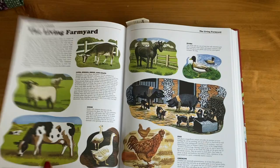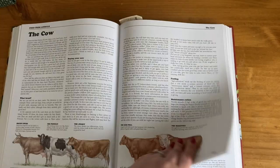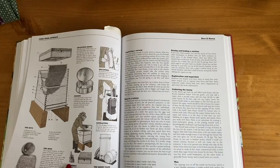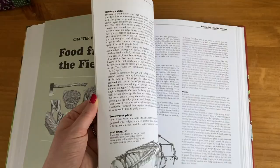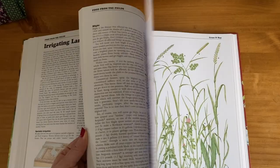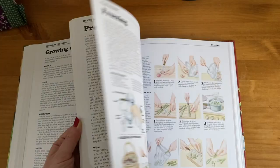Beautiful pictures. And it talks about their personality, their needs. For example, in the sheep part, it said you can never tie up a sheep. They have to be free range or they'll break their little hearts, which I didn't know that. Like, you can't tie up a sheep. And then it has the food from the fields, how to build fences and hedges, irrigating your land, grass and hay, really an invaluable resource, canning, freezing, preserving, how to take care of your food.